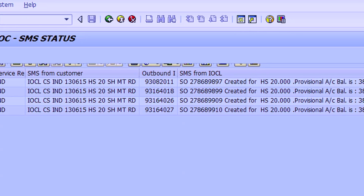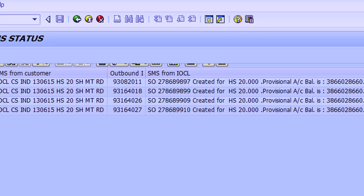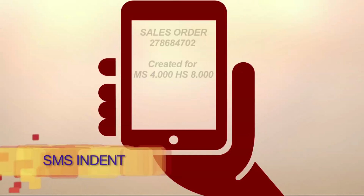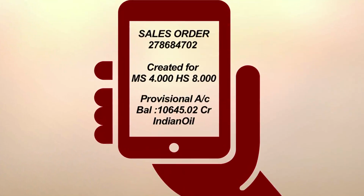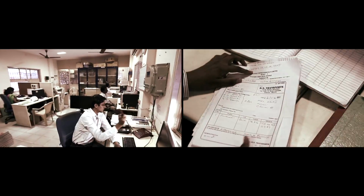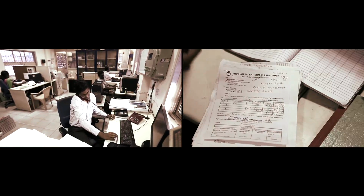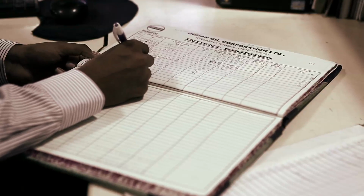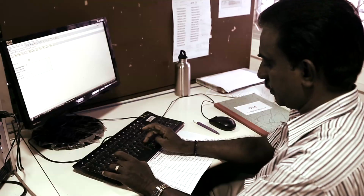In this Level 1 automation format, sales orders are auto-generated in SAP based on SMS indenting, with built-in feedback to the indenter on acceptance or rejection of the indent. This contrasts with the older practice of the location receiving manual indents at the S&D counter, which were updated in the TT planning register by the S&D officer, and the sales orders were created by manual data entry.